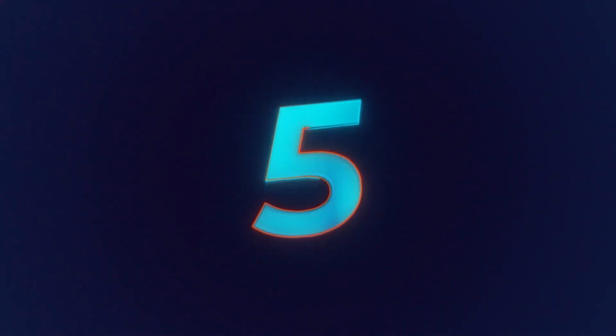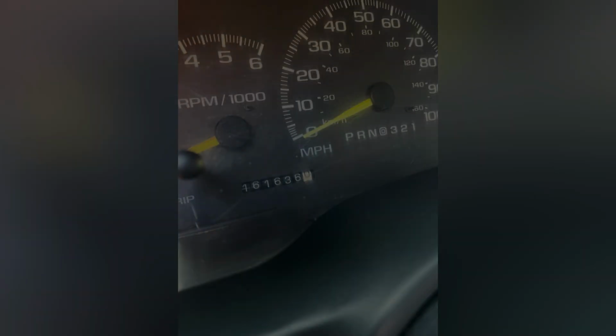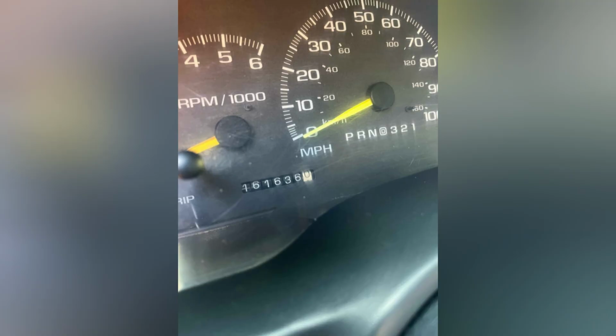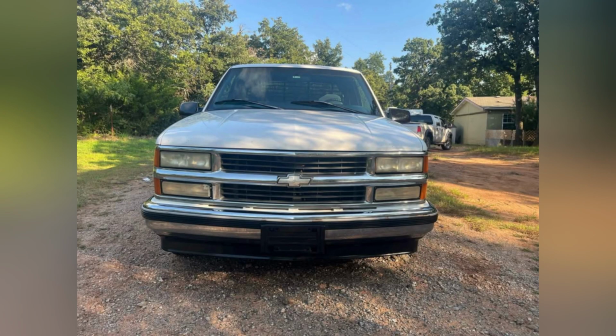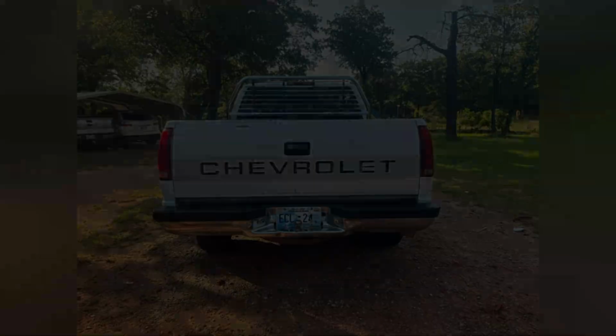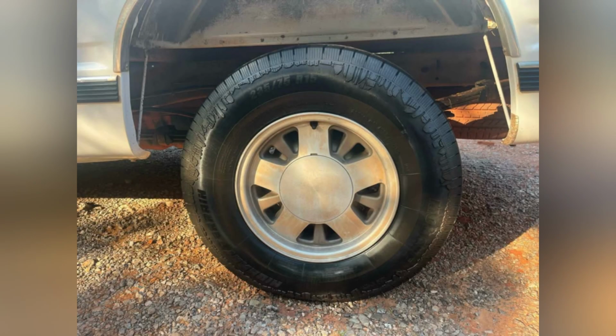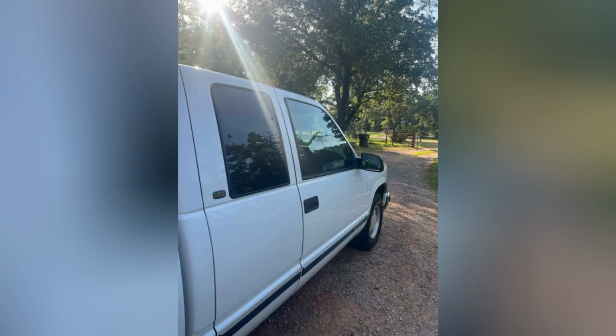Number 5. 1997 Chevrolet 1500, price $7,500. This truck comes with 161,000 miles on it and is equipped with an automatic transmission. It has a white exterior and a matching interior, and it runs on gasoline. The engine was replaced in September and now has only about 7,000 to 8,000 miles of use. Recently fitted with new tires and a fresh tune-up, the truck is in excellent mechanical condition and drives beautifully.